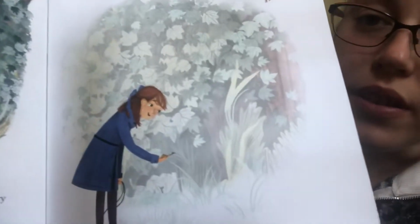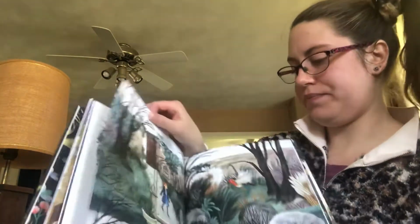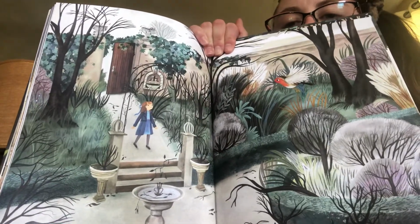So there's Mary finding the key. Here she is. Big, beautiful garden.